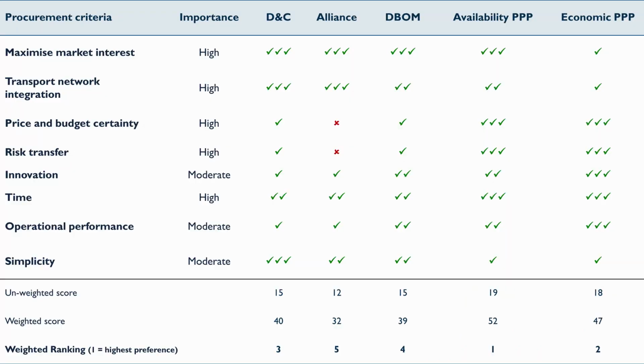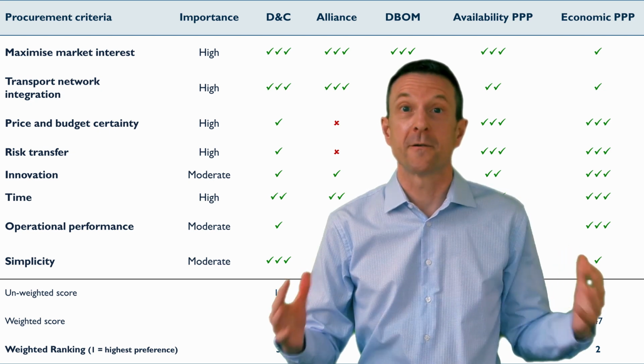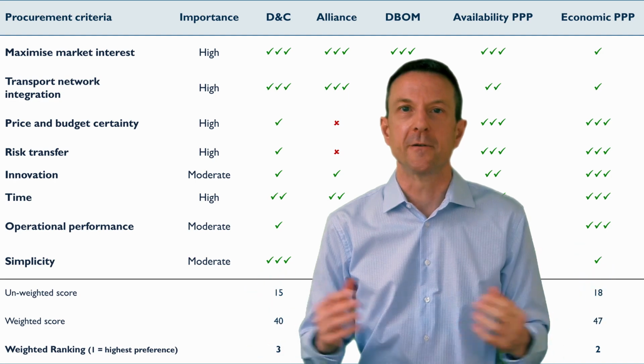There's a lot of work that goes on behind this, but this brings together a lot of analysis and puts it in a simple, easy to understand form that gives us clear direction in terms of the preferred delivery model for the project, which in this case is an availability PPP. Let me take you through this table and explain it to you.